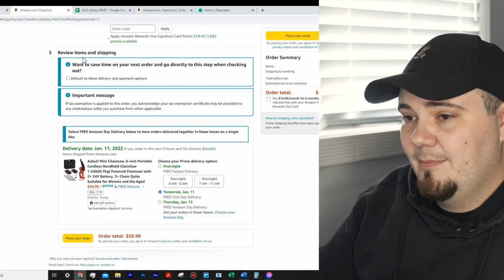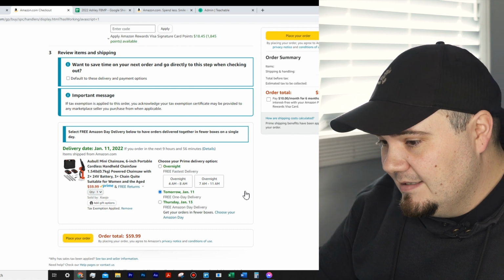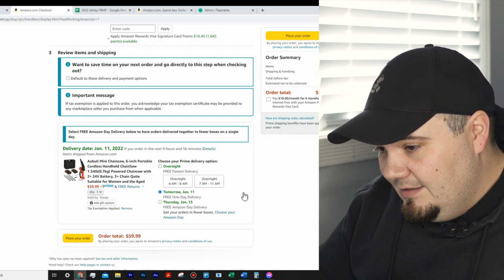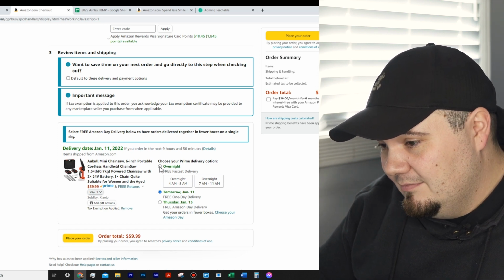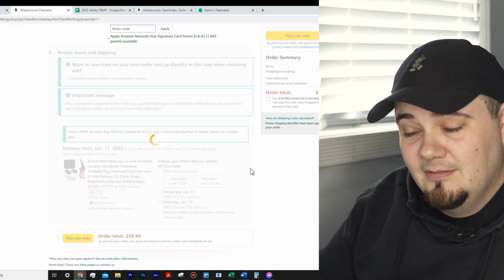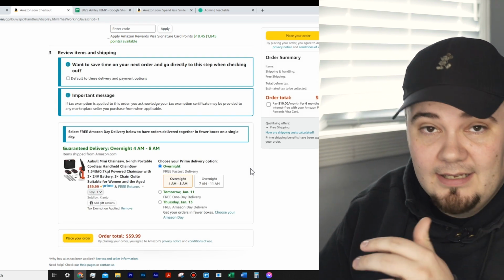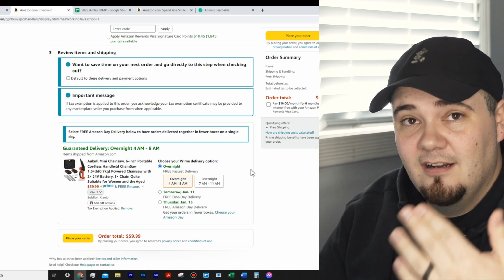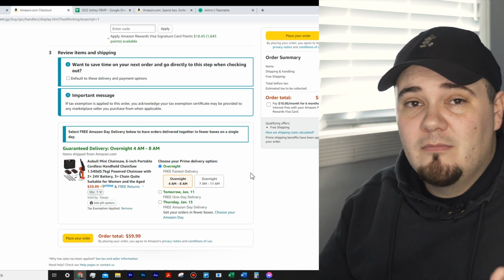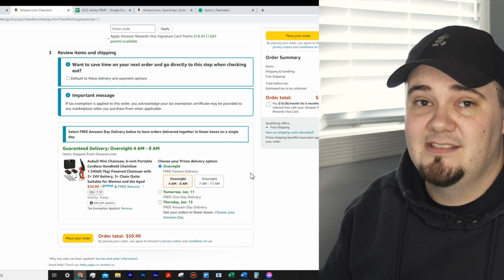Now I go down to step 3, which is review items and shipping. And I can see that, because I'm using Amazon Prime, there is an overnight option, which I'm just going to click. The reason, if it is available to me, I'm just going to go ahead and click it, because the faster it shows delivered, the faster I get my money. You don't get your money back until 5 days after the item is shown delivered, 5 business days.